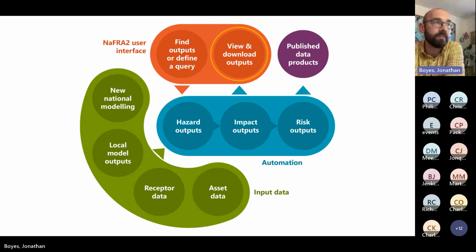And all of that can be done within the NAFRA 2 system itself. Now, again, I mentioned that this is an internal system, so it's only going to be EA staff that have that function to log onto it, to manipulate, to analyse and to query. But what it will do is pass data out into this purple box over here, and it will be providing the information that supports our current published data products. So risk of flooding from rivers and sea, risk of flooding from surface water, flood map for planning, etc. They're not going anywhere. NAFRA 2 isn't replacing those products. They'll still be there on gov.uk, but they will just look slightly different. They'll look the same as what you're used to, but just with much better quality information supporting them.